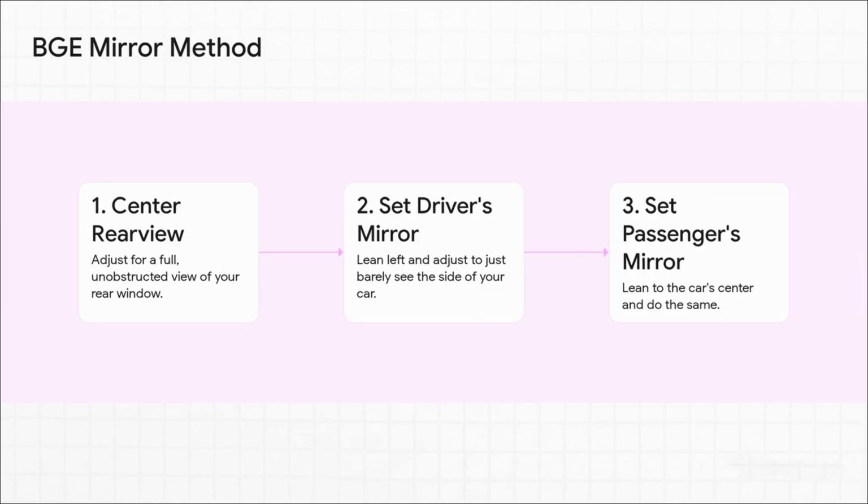All right, now for a total game changer. It's called the BGE mirror method. That stands for Blind Zone Elimination. Now, this is going to feel really weird at first, but just trust me on this one. After you've got your rear view mirror set, I want you to lean your head all the way to the left, almost touching the driver's side window. Then adjust that mirror so you can just barely see the side of your car. Now, do the same for the other side.